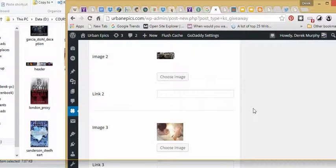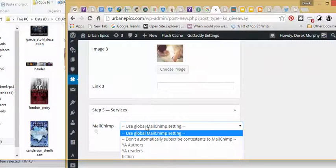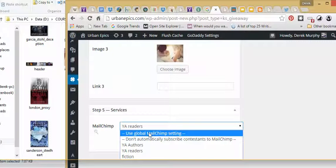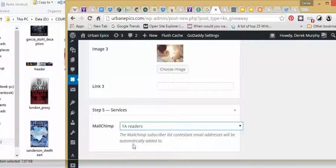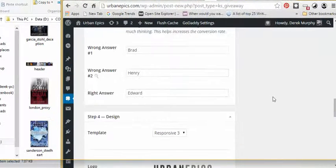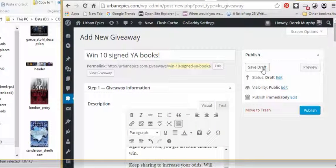This is part of why I like King Sumo, it just looks a little nicer. And I can use a MailChimp setting. So you'll have to set up MailChimp or another email service, and then you'll have to set up a list. I've already set up these lists in my MailChimp, so that's why I can choose young adult readers. But if you haven't done that yet, you'll have to set that up first. And so ideally, this will already look pretty decent.